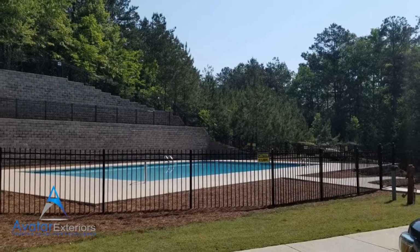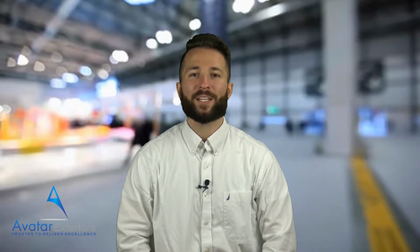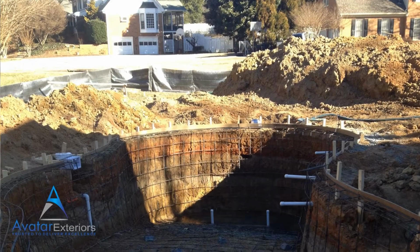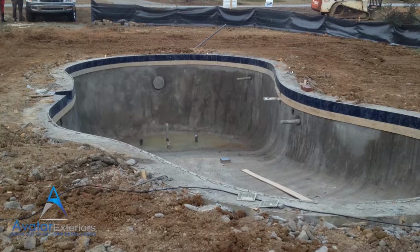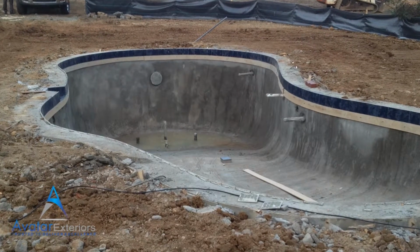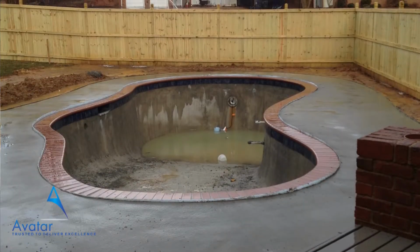In addition to new pool installation, we also do pool remodeling. If you need an update, adding a spa or a fountain, we can take care of that too. Our experience in pool construction means we know the ins and outs of pool remodeling. We are a trusted choice for all of your pool construction and remodeling needs.